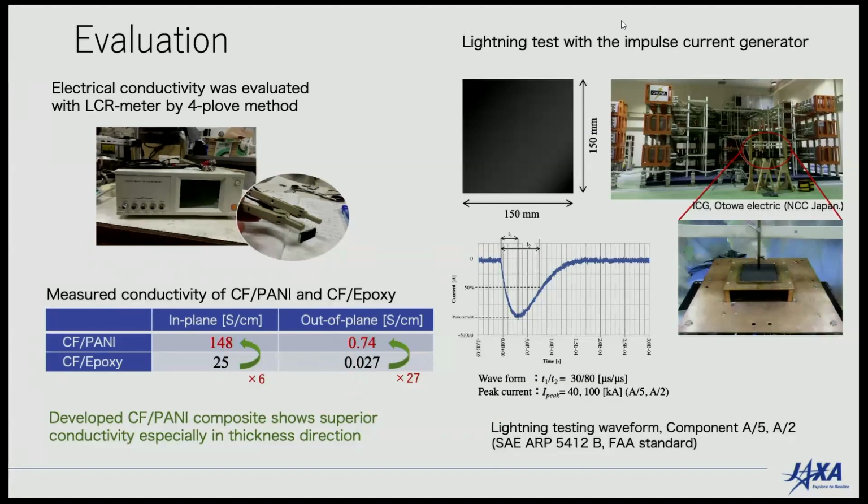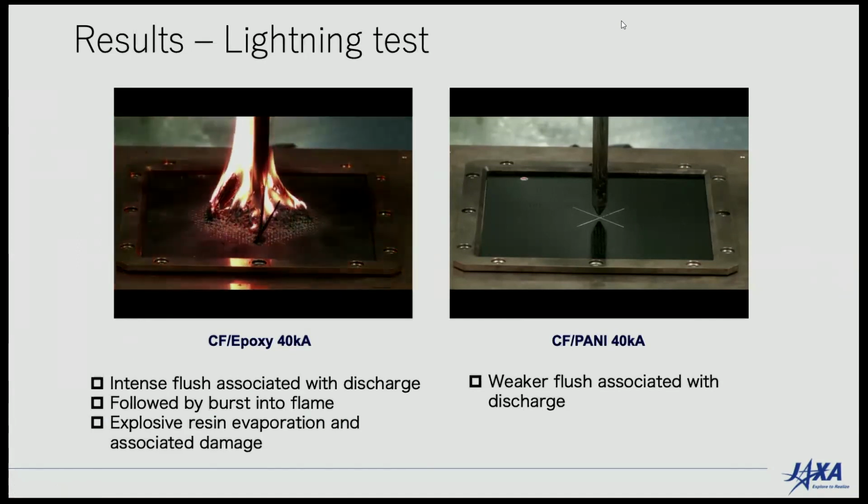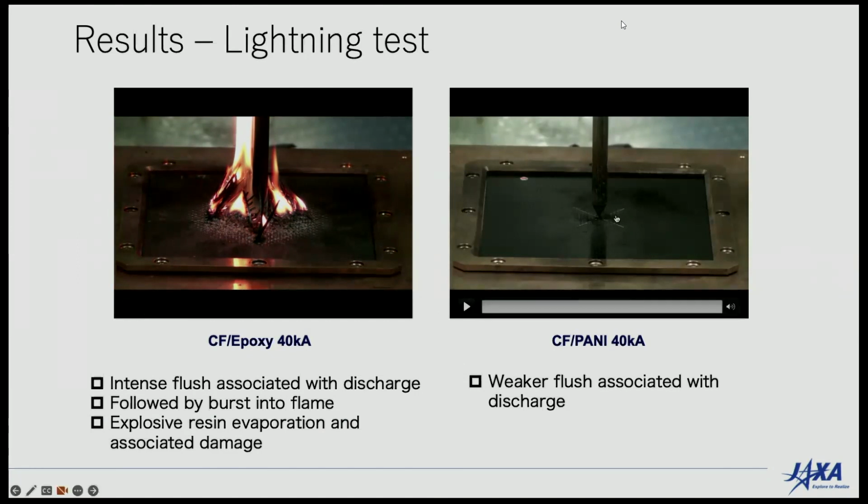Then we evaluate the lightning damage resistance of both materials with this setup. In this case, a 40 kiloampere and a 100 kiloampere component A waveform is applied. This video shows the result, and the left side shows the result of the general epoxy composite. Once again, there's a big damage in the center of the specimen like this. And here's the result with the conductive polymer composite. As you can see, a very slight flash occurred, and it seems there's no damage on the surface of the specimens.